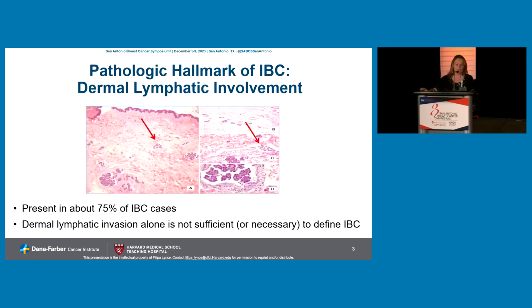Dermal lymphatic involvement is a pathologic hallmark of inflammatory breast cancer that is present in the majority of the cases. However, dermal lymphatic invasion alone, in the absence of the typical clinical findings, is not sufficient to make the diagnosis, and the opposite is true as well. The absence of dermal lymphatic invasion in the presence of the typical clinical findings does not exclude a diagnosis of IBC.